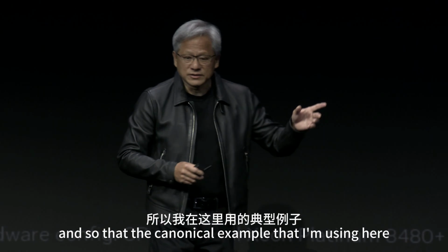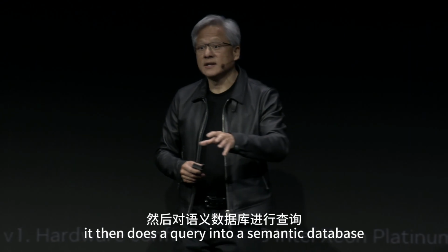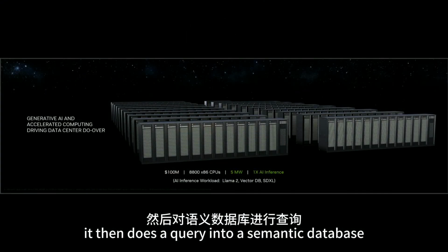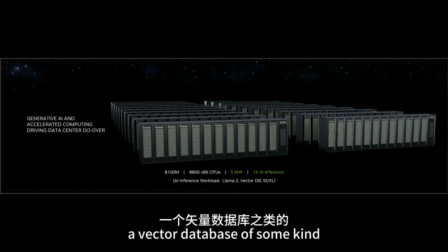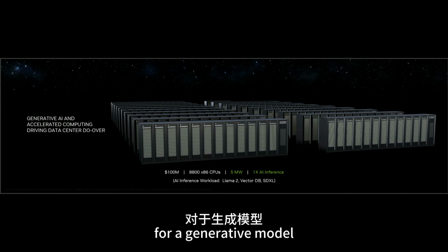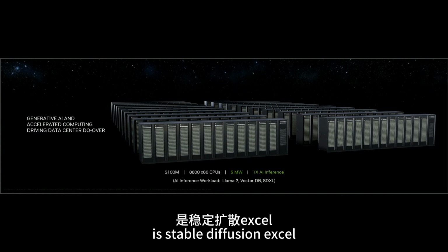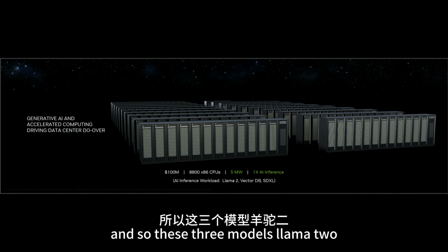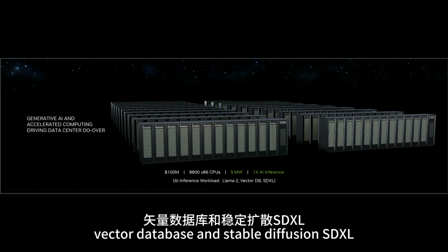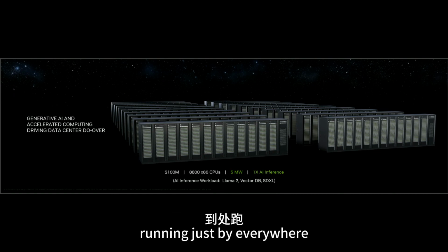And so the canonical example that I'm using here is a Llama 2 large language model that is being inferenced. It then does a query into a semantic database, a vector database of some kind, and the output of that is augmented and becomes a guide for a generative model. And here, the generative model I'm using is Stable Diffusion XL. These three models, Llama 2, a vector database, and Stable Diffusion SDXL, are relatively well understood as state-of-the-art, the type of models that you could imagine running just about everywhere.